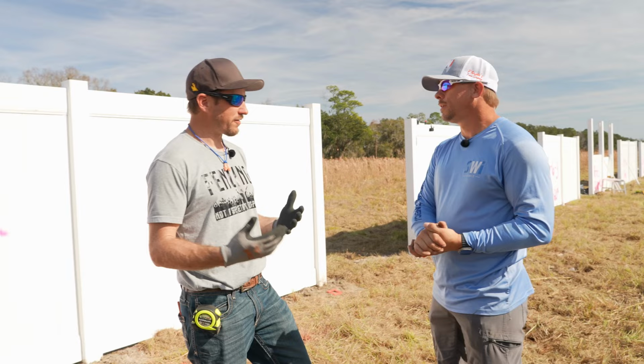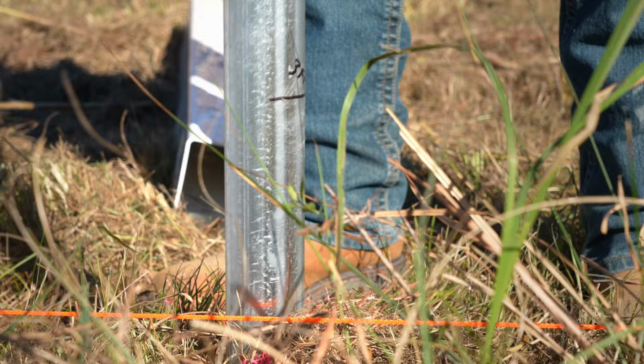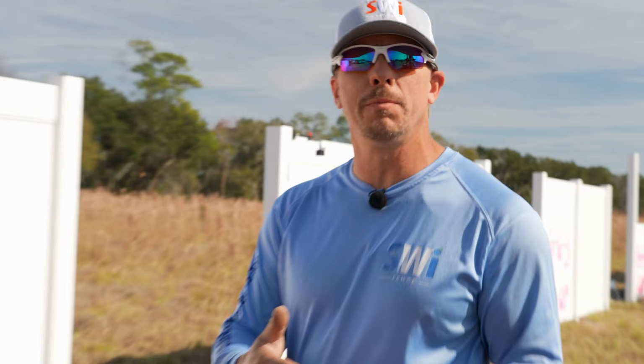Because when we start driving posts, you know what everybody tells us? We're lazy. We're doing it wrong. We're cutting corners. But is that true? Fencing's hard work. And if we can make it easier while at the same time making it better for the customer, then I'm 100% on board with doing that. So to do all this, we called in a little bit of help. And I said a little, that's probably not right. We called in a lot of help.